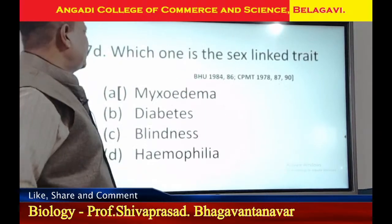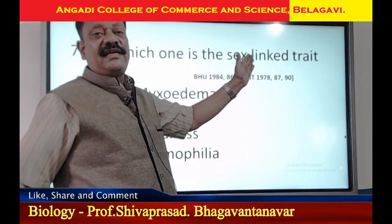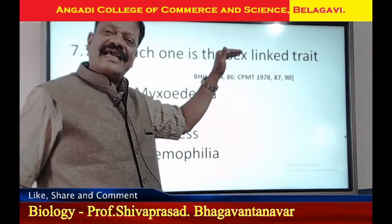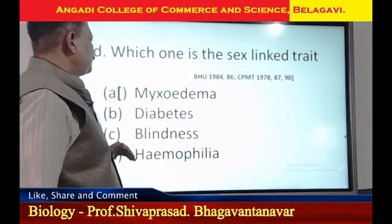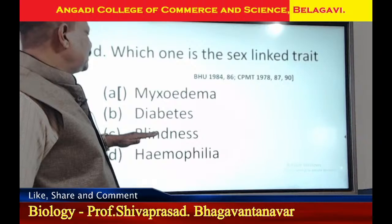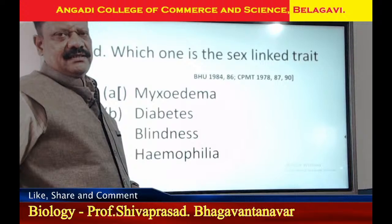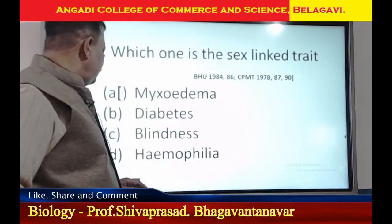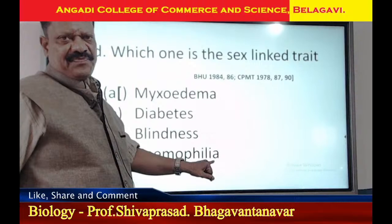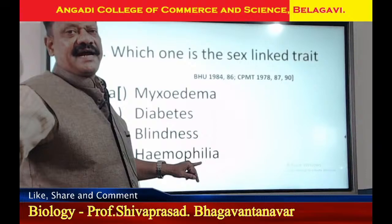Now next one, just see. Which one is the sex-linked trait? Which one is the sex-linked character? Myxedema, diabetes, blindness, hemophilia. Very simple question. It is option D, nothing but hemophilia. Hemophilia works the same as color blindness. So, the next question.